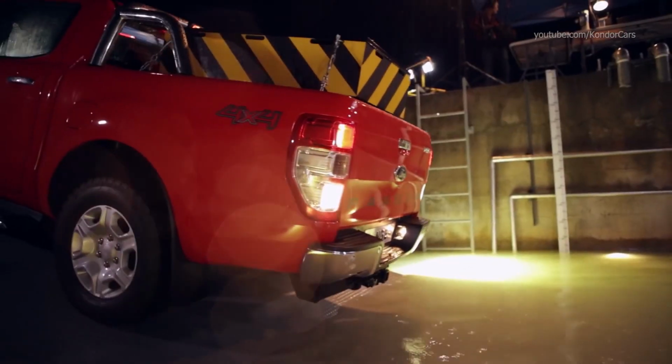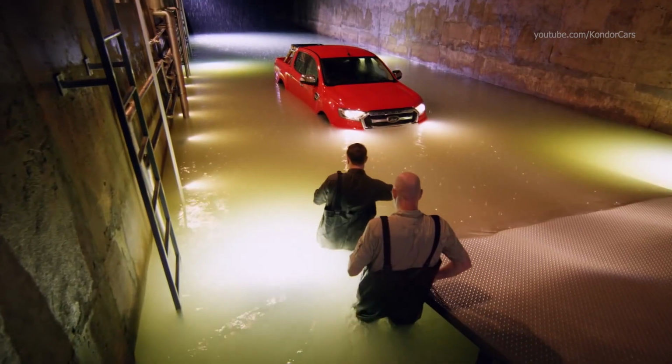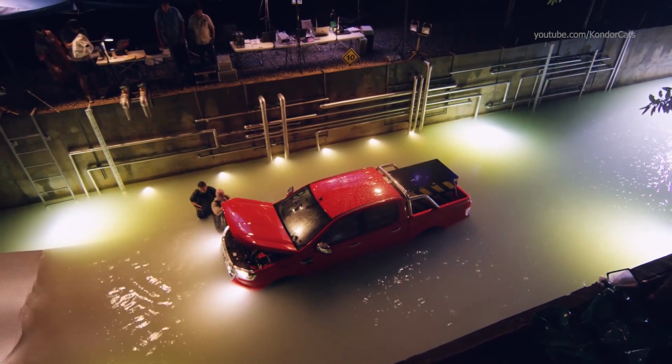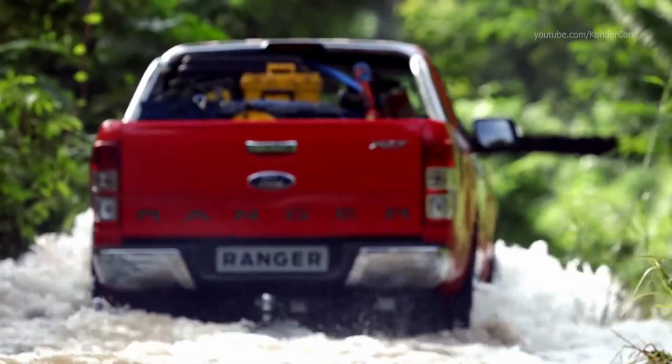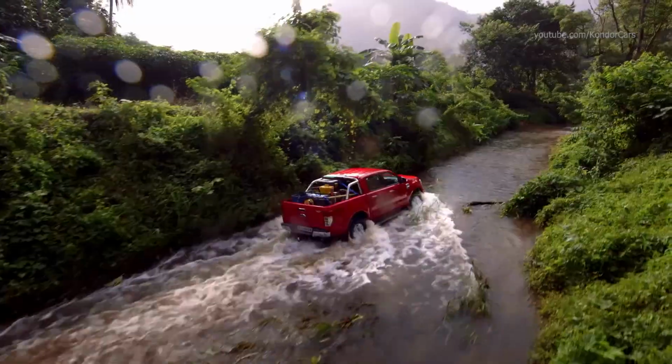Once again, the Ranger slips into the depth no other truck can survive. But this time, for more than just a crossing. Our engineers think ahead and go beyond your needs. So when it comes to the real world, with its real rivers, real currents, and real obstacles, nothing surprises you.